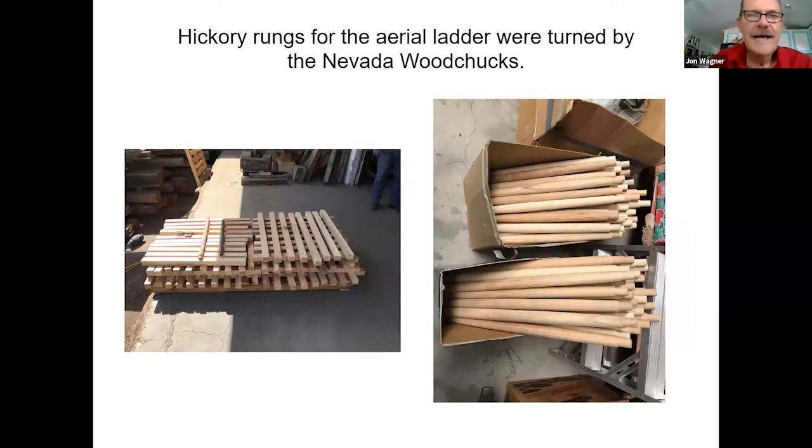The rungs of the aerial ladder are made out of hickory, and we purchased our hickory rungs from the same company in San Francisco that provides the rungs for the San Francisco Fire Department, which still makes all of their own wooden ladders. And the rungs of our ladders were made by the Nevada Woodchucks. It's a local group in Reno that does woodworking projects, and one of their main service projects is that they make wooden toys for children to distribute at Christmas. But they did a great job for us in making our rungs for our aerial ladder.